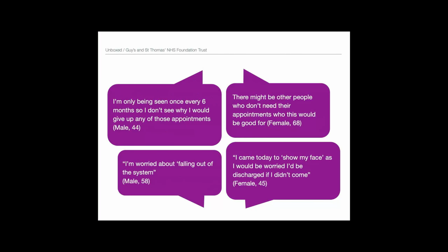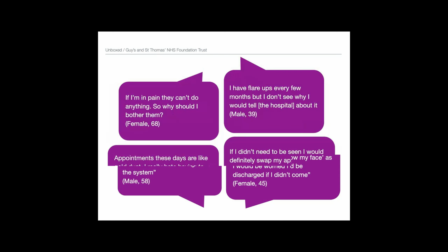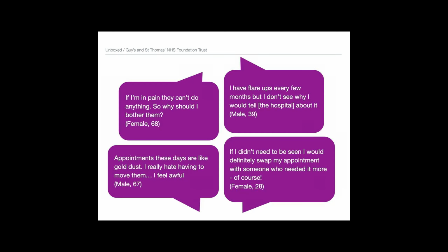From a patient perspective, things often seem quite different. Most patients don't really see appointments as unnecessary, for various reasons. Those who are in a stable condition sometimes feel it's important to keep their regular appointments, even if it's just to make sure they don't get discharged, they don't fall out of the system, as this patient says here. Other patients are reluctant to engage with the hospital between visits, even when they are in flare, either because they feel they can't be helped, or in some cases because other patients need the appointments more than them.